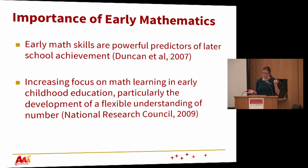Recent research has shown that early math skills are a powerful and important predictor of later school achievement. And there's been an increasing focus on math learning in early childhood education. Traditionally, there's been a stronger focus on literacy, and math hasn't gotten quite as much attention, but this is starting to change. And there are some interesting projects going on here at Stanford.